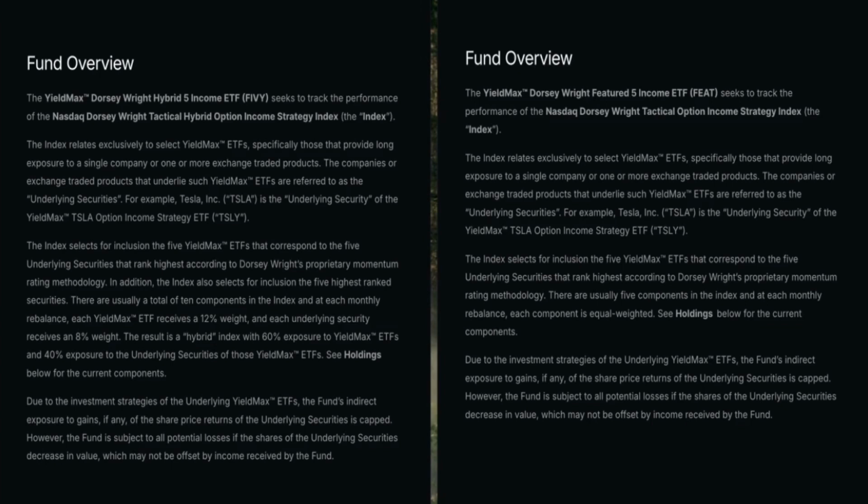So what they're going to do here is 12% on each ETF. That's going to give you 60%, and they're going to do 8% on each stock, and that's going to give you 40%. So it's pretty much a 60-40, but not 60-40 like a bond. This is going to be 60-40 ETF versus actual stock. So 60% will be leveraged because these are synthetic ETFs, and 40% will be actual stock, and they are going to hold those stocks directly.